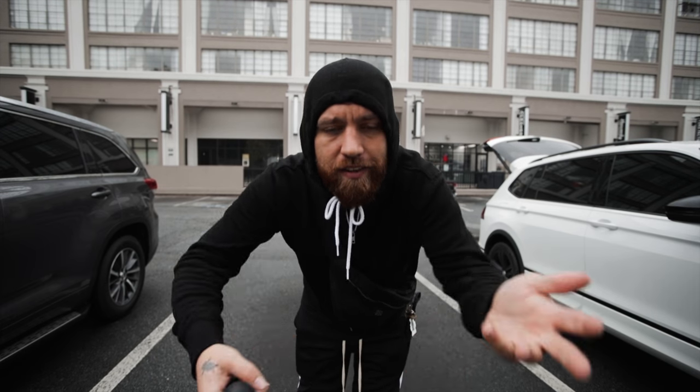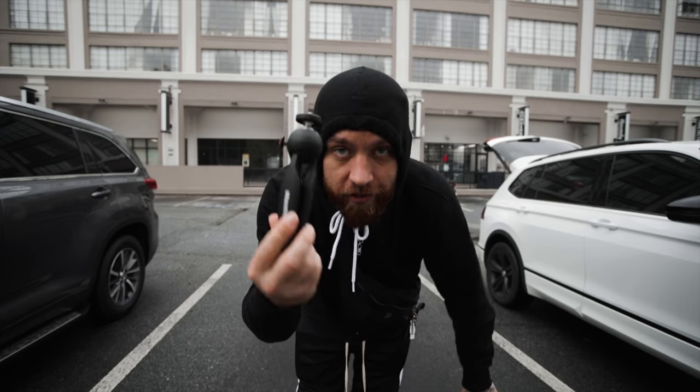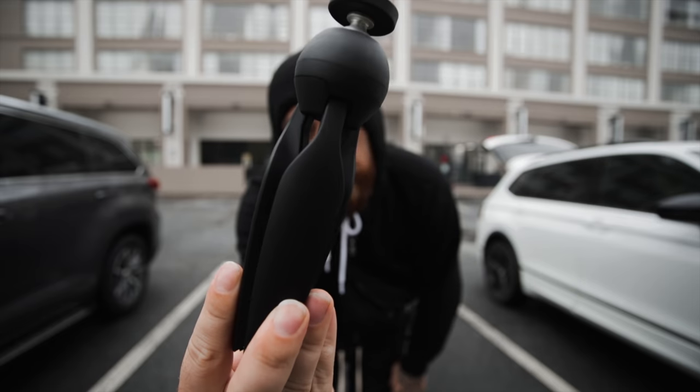But a travel tripod like this isn't totally necessary. You could just do something just like this. This right here is the Manfrotto mini tripod.